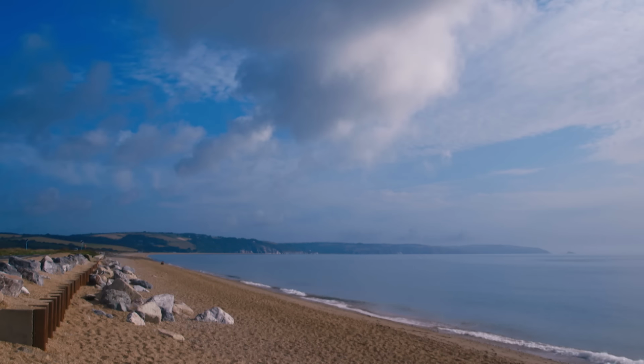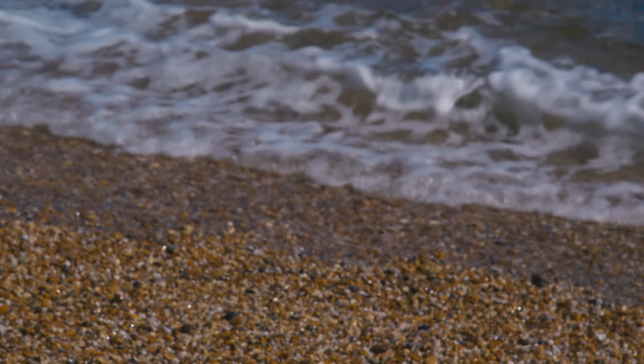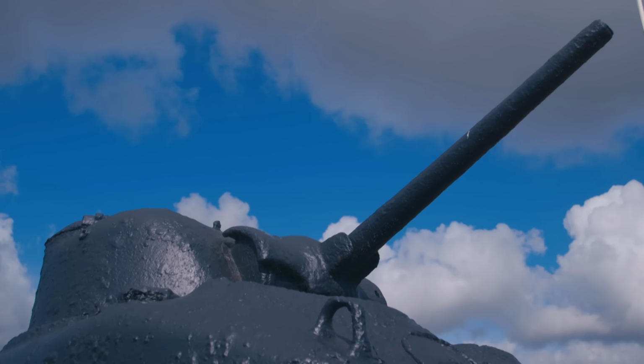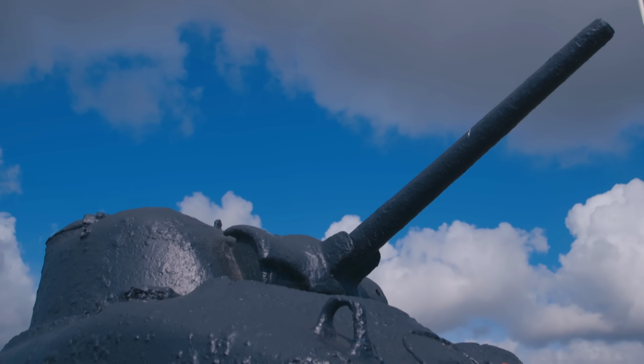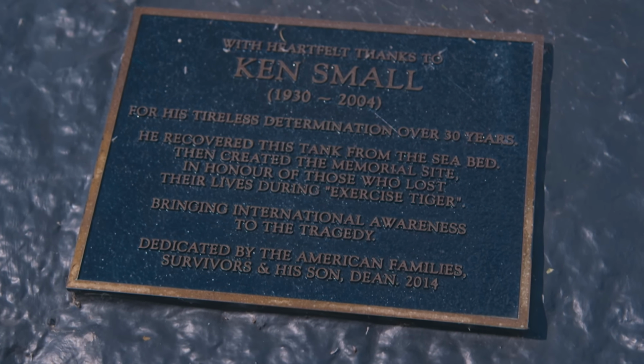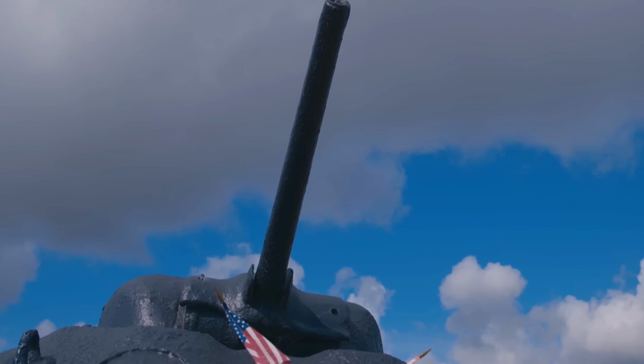Following the deadly Nazi attack, the Operation Tiger disaster was quickly covered up. It remained largely unknown for decades, until Ken Small found and raised his tank. While the tank was not sunk in the enemy attack, it now stands as a permanent memorial to all the US servicemen who lost their lives during the D-Day rehearsal.